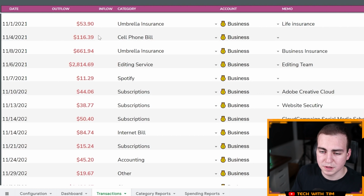Then we have a cell phone bill. Cell phone bills in Canada are stupid high. This is for unlimited data and everything, but still $116, ridiculous. I could literally buy another phone after paying a year's worth of cell phone premiums.